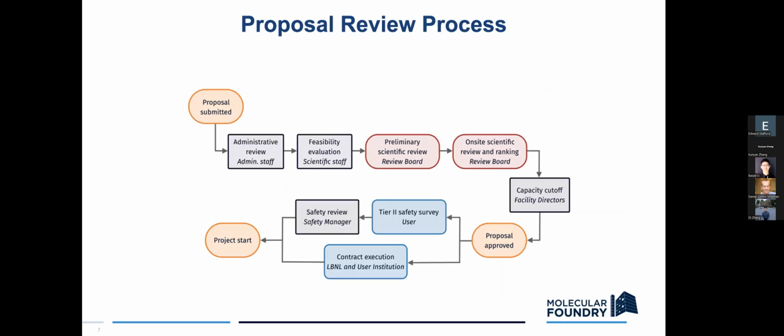This is looking at the proposal review process. So proposals get submitted by March 30th. We do a quick administrative review. So this screens to make sure people are eligible to access the Foundry. There are some U.S. government regulations about nations of origin, but almost all countries would be welcome. And there's a list if you're interested in going into what those are. And we look to make sure it's complete.